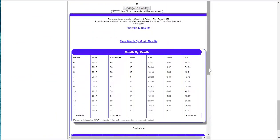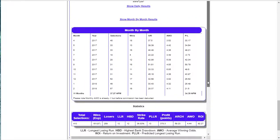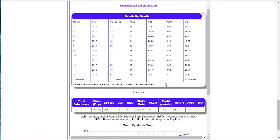But 21.5 points up this month. And let's have a look. So 28% strike rate, which is quite low for this system actually. And you can see that the last couple of months the strike rate has dropped a bit, so it'd be interesting again to see how that carries on.